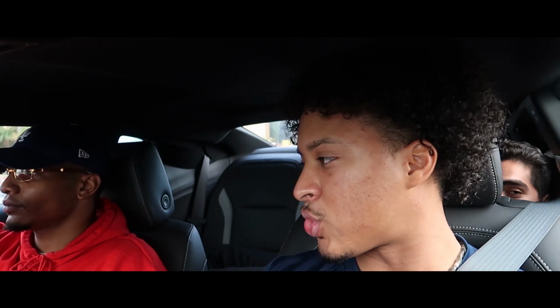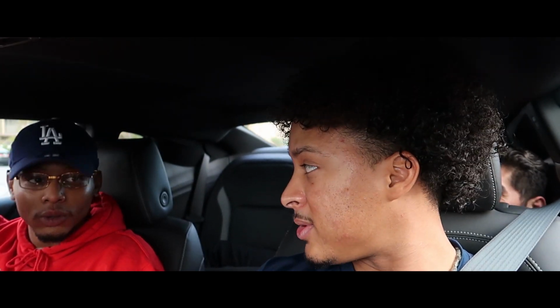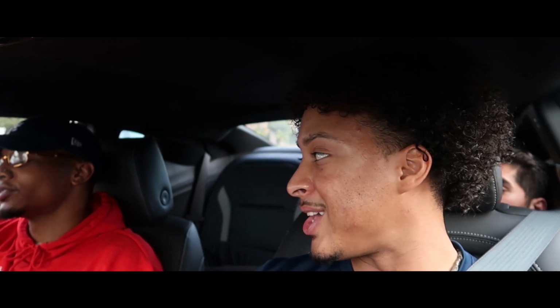I mean, I guess you can turn it into one seat. Yeah, that's why I said third seat. So I guess it could kind of do it in a pinch, but 4 people, nah, that's dead. Someone's going to be cramped. Someone needs to go in the trunk, something like that. He hopped out the trunk in our Z/28 review.